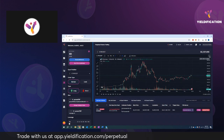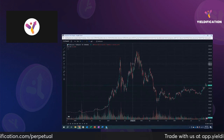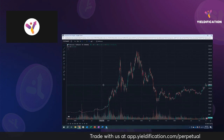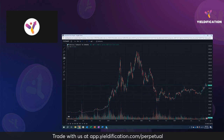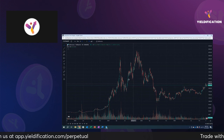You can also pop this out. A lot of people miss this button. I do actually really like this button. It gives you a full screen view of the chart. So if you really want to dig in on some of the analysis and leverage some of these tools here to figure out what these pairs are going to do, this is a great way to do that.